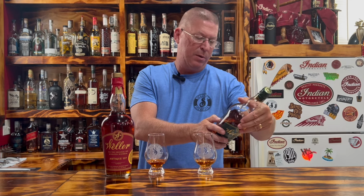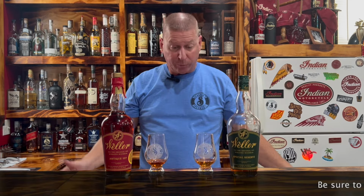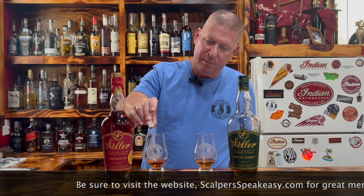And I think that because this comes out of that same area, this one again is 90 proof, if I'm not mistaken. Yep, Special Reserve is 90 proof. Delicate bourbon, hints of caramel and honey, honors one of the finest frontier pioneers. Okay, let's see what this does. A little bit of water.